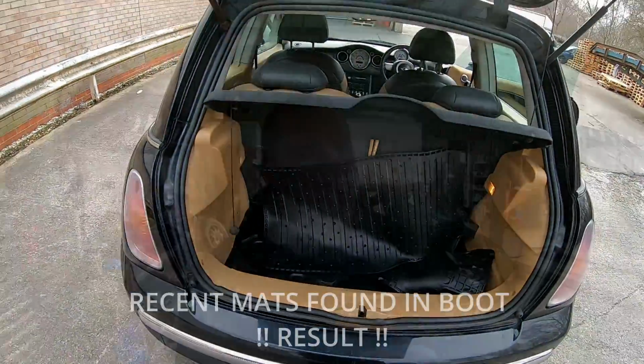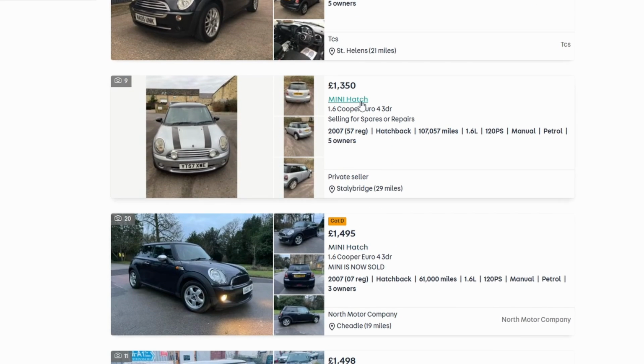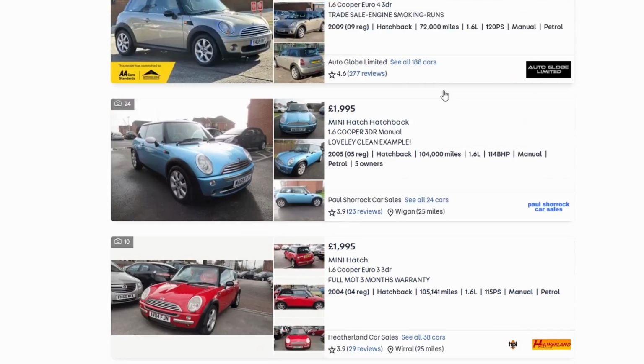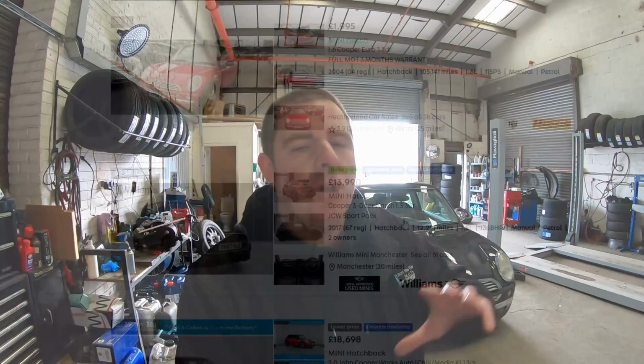So what sort of money are we expecting to get for this car? What's its value? Well, I've had a quick look on Auto Trader. I've been looking in a 60 to 100 mile radius, trying to gauge really what sort of pricing you'll get for a 19-year-old Mini like this. For this Mini Cooper, I would expect it probably to be in the region of about £1,700. There's a few cars on there between 1,500 and 2,000.